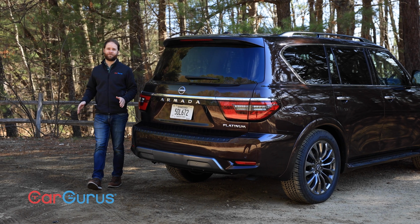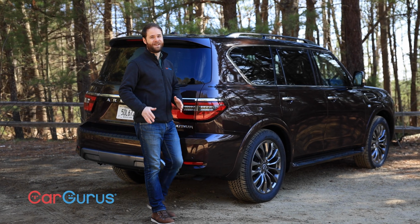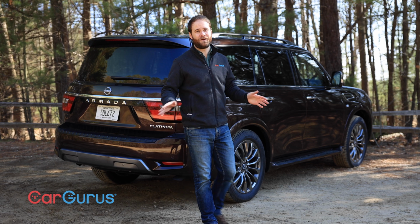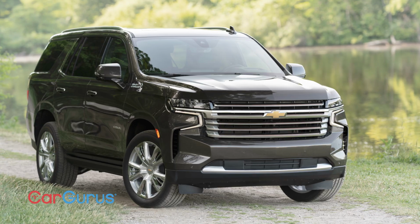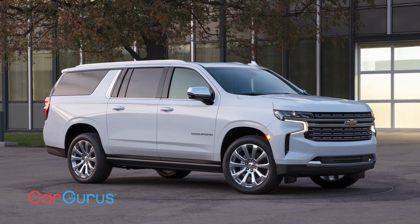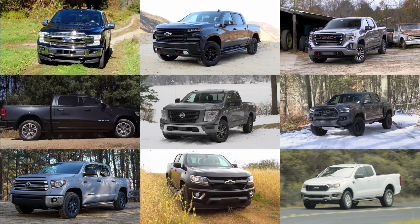Let's get right to it. The Armada is a truck designed for towing big, heavy objects. It's not alone in that regard. And the competition is tough. The Tahoe, the Yukon, the Chevy Suburban, Ford Expedition. Oh, and pretty much every pickup truck on the market.